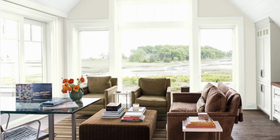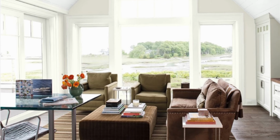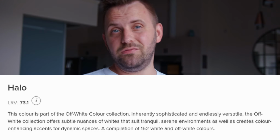And if you don't know how to find this information out, you just have to check the company website of whatever color you're thinking of. For example, on the Benjamin Moore website, it's just right under the name of the color. So they make it real easy for you to get that info.